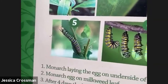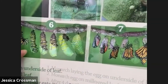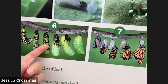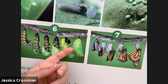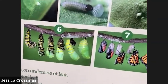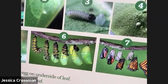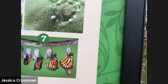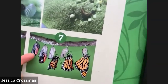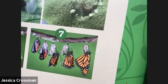And then when the time comes, so it's about 2 weeks, then they form into this J shape, and eventually they cover themselves and become enclosed in this chrysalis. So they're in their chrysalis for about 8 to 10 days. And when their chrysalis becomes clear like this, then you can see that it's time for them to emerge as a beautiful butterfly.